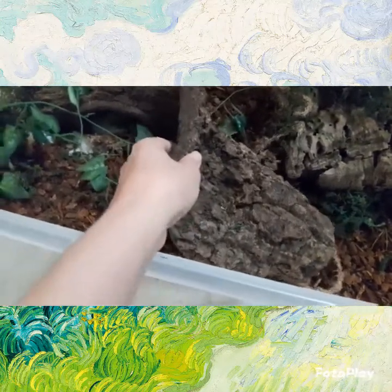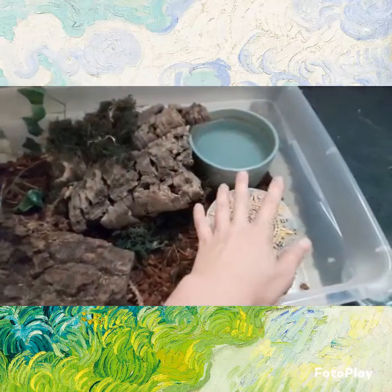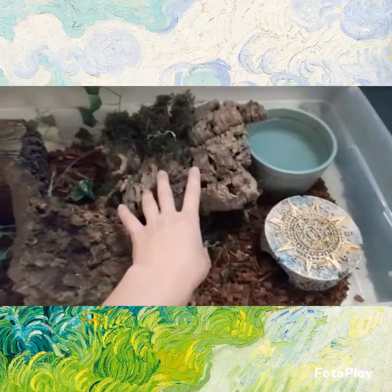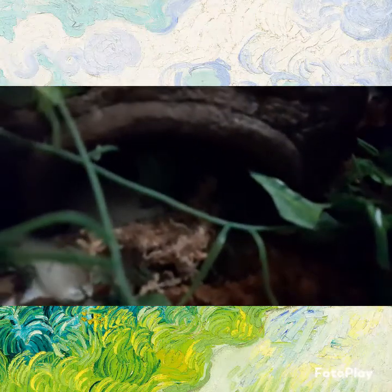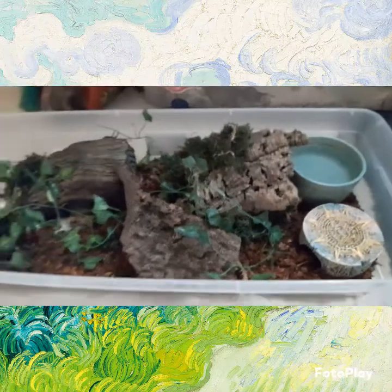Perfect. Yeah, that'll sit nicely right there. So now he's got his little Aztec hidey. He's got cork bark here. And then he's got his cold side hidey, which he's actually in there somewhere. I'm not going to disturb him, but he's in there somewhere. We'll put his vine back in here. So he's got his lovely little vine. There we go. I like a very cluttered, natural look for my tubs.